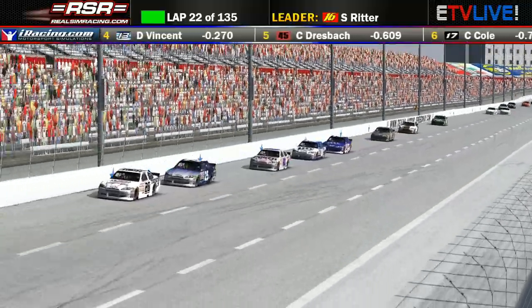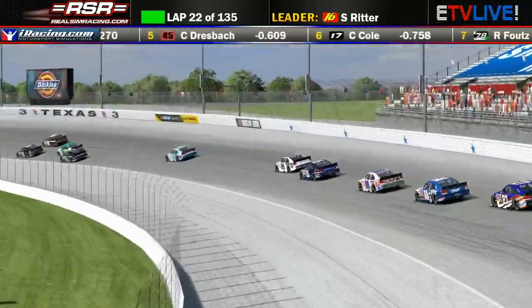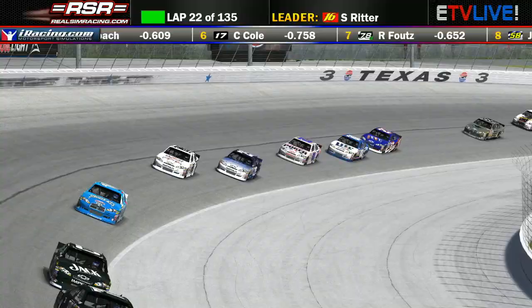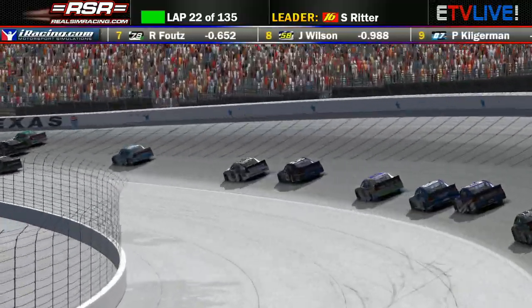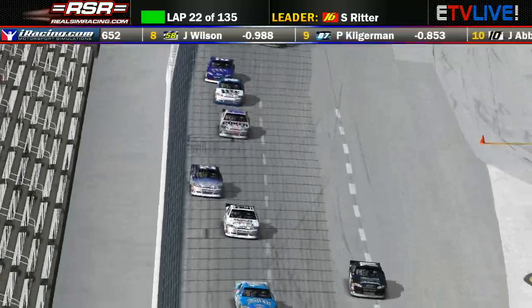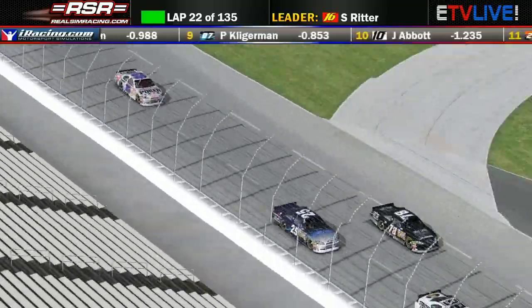The sights and sounds of the RSR Full Throttle Cup Series, and that full throttle sound off going to RSR's John Abbott and Company, as well as Bob Earl. They're three wide, one car losing momentum to the pack. I believe that's Rick Fouts.